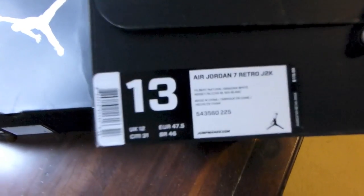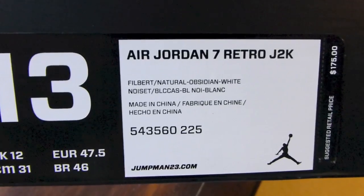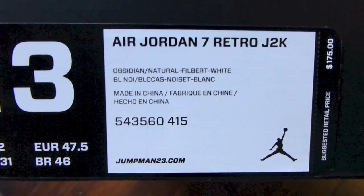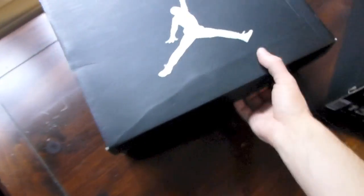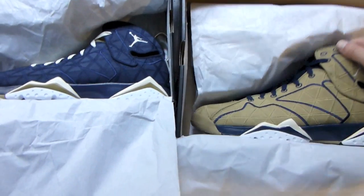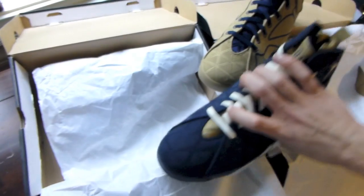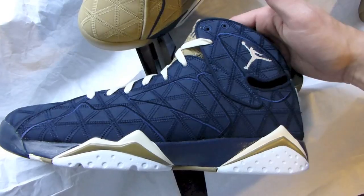On the right, Air Jordan 7 Retro J2K, Filbert, Natural, Obsidian, and White. On the left, Air Jordan 7 Retro J2K, Obsidian, Natural, Filbert, and White. So we've got the Obsidian and khaki, in my opinion, Jordan 7 J2Ks right here. And I gotta say, they're better in person.